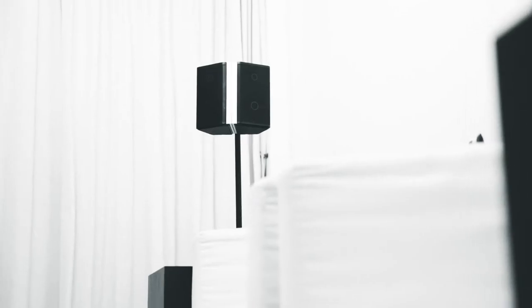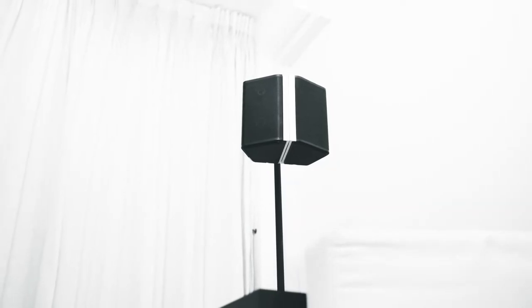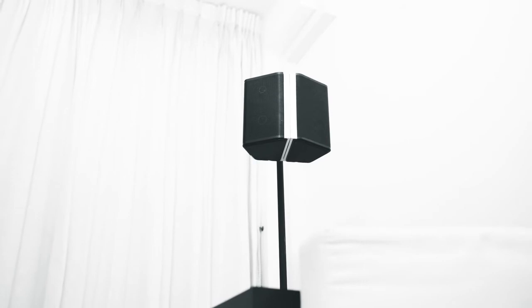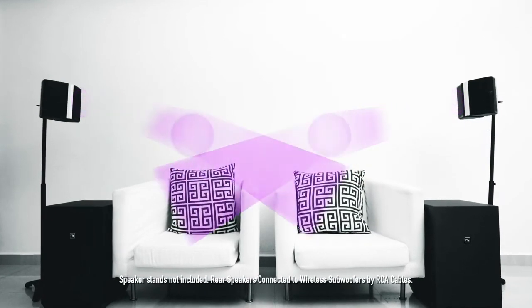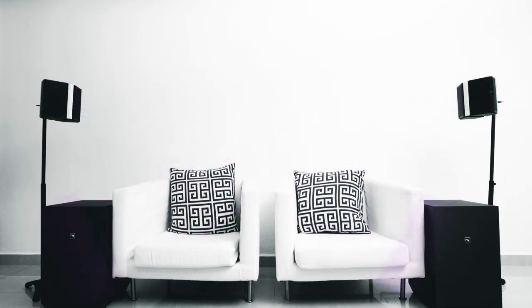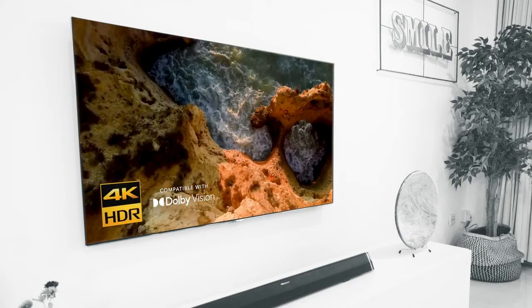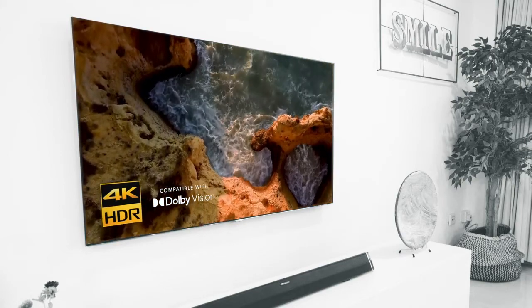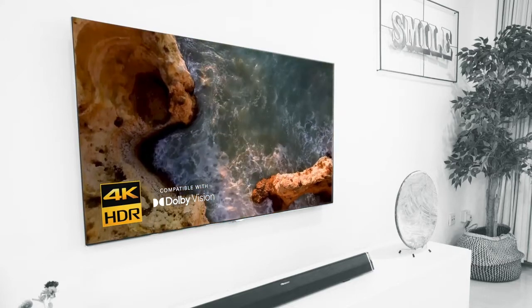The intelligence of our design doesn't end here. For rooms that cannot accommodate 4 separate speakers, our surround speakers can be seamlessly attached together to become a pair of dipole surround speakers. This modular setup will reverberate surround effects off walls to create the same 360-degree cinematic environment. Completing the experience is the compatibility with Dolby Vision and 4K HDR video formats, ensuring that you will see every cinematic detail in perfect clarity.